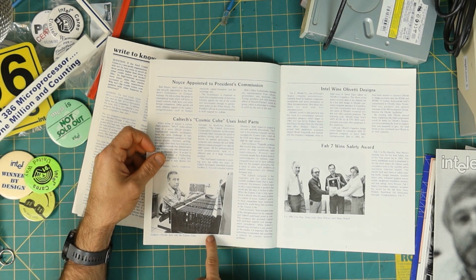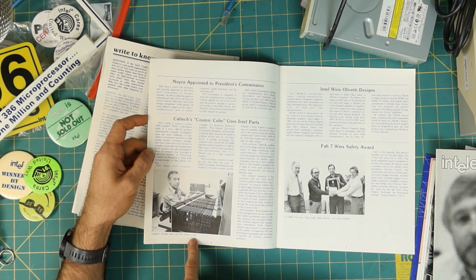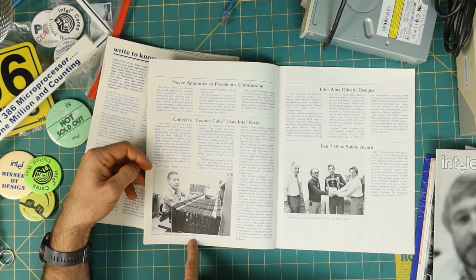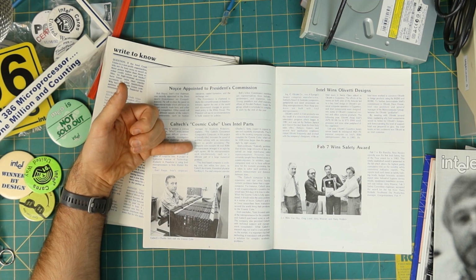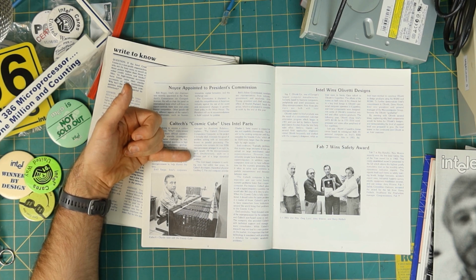Wow, what is going on here? Caltech's Charles Seitz with the Cosmic Cube. What is this? Using Intel chips. Is this some kind of supercomputer? Whoa! 64 8086 microprocessors arranged in an 8x8 square. All microprocessors work simultaneously, each on a different part of a large numerical problem.